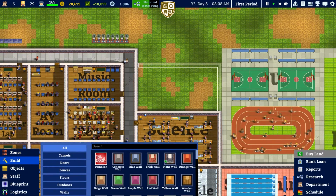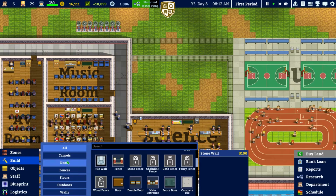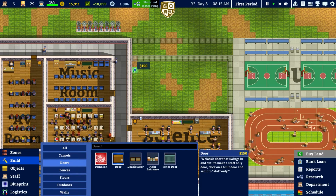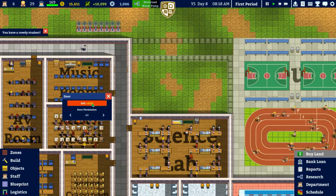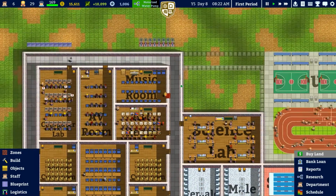Anyway, let's go over to building and then to the stone wall, and I want to build a stone wall across there, then across there, and then down. Obviously, we also need to put in a door, so I'll put a large double door on the right hand side there. I'm going to place a standard door in there and also rotate one and put one there as well, and then sell that door because I want the doors to be just opposite each other, even though this one isn't. It's just the nature of the beast.